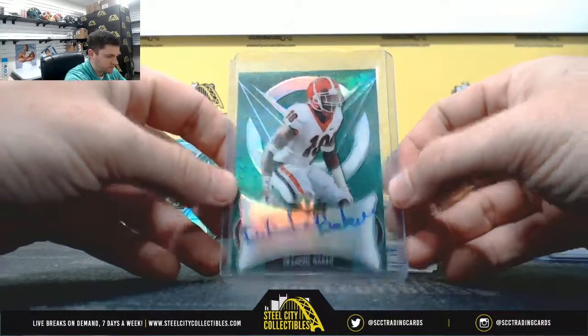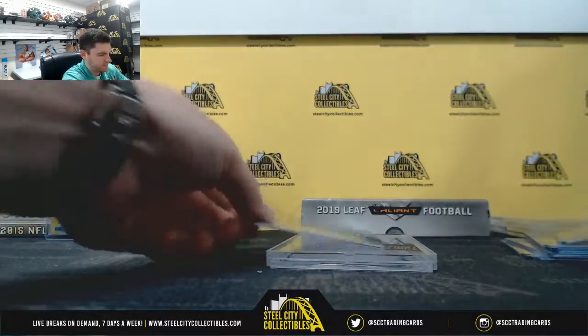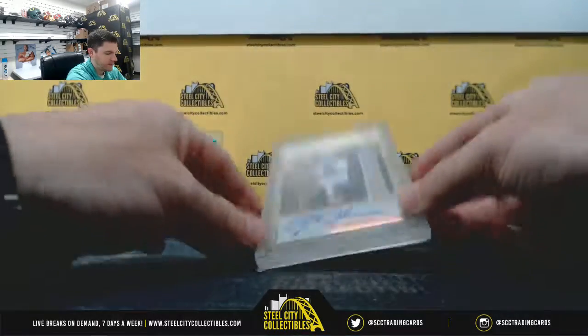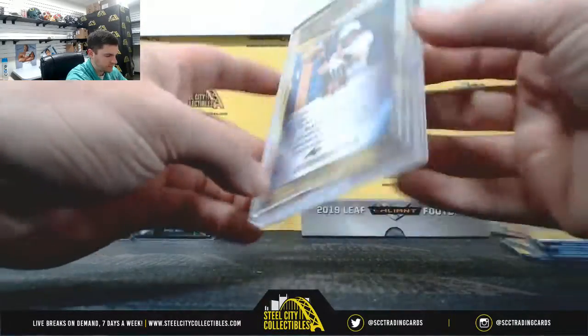DeAndre Baker, Greedy Williams, Josh Jacobs, he had a good game, and Clayton Thorson, it's out of 50.